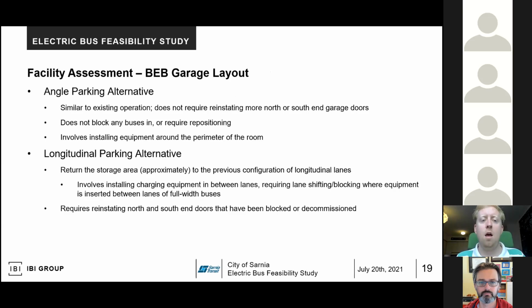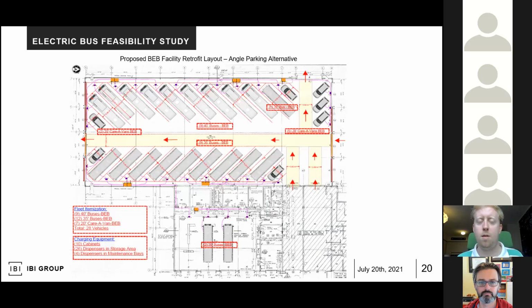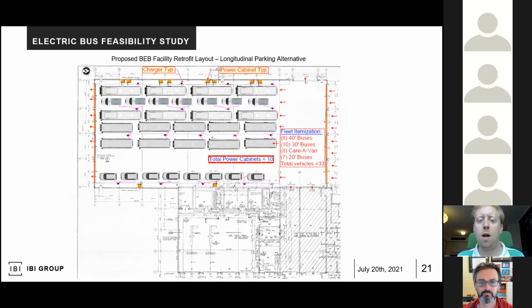So we looked at layout options for battery electric buses, which included keeping the angle parking versus reverting to a longitudinal parking. And that was based on the size of the vehicles that you could position in the building. This is sort of a quick view of what we considered the maximum packing condition inside the building to be. In all of the options that we looked at for battery electric buses, we saw that there was some spillover into the maintenance bays where buses would have to be stored there overnight, whether or not they were actually undergoing maintenance. But that was just a reality of keeping the angle parking.